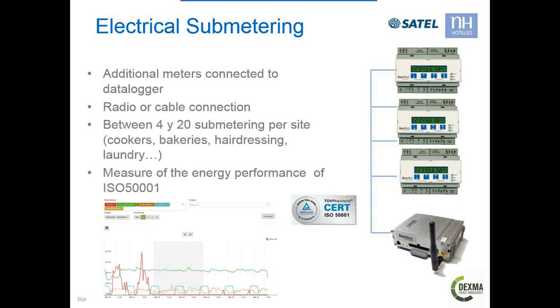For instance, Eurobuilding Hotel monitors on Dexter 18 measures. A significant fact is that Eurobuilding Hotel was one of the first hotels in the world which got the ISO 50001 certificate, monitoring the sub-metering on Dexter platform. Next slide, please.